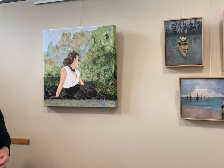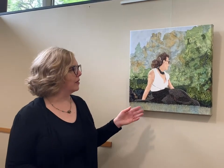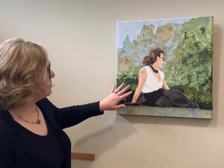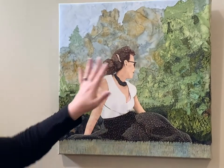This piece, I call The Last Day of Summer. And it was based on a photograph that I found of this amazing low shot of this woman in a park setting, and I spent an awful lot of time working on the light hitting the skirt just so, and giving her a mood, because she wasn't looking at the camera.